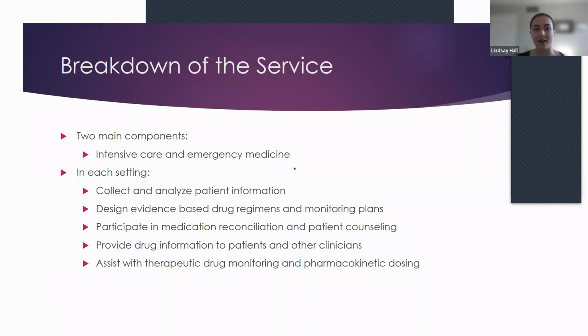But I get to do the best of both worlds with both services. So in each of those settings throughout the day, I collect and analyze patient information, either from talking to our patients and their family members, talking to other healthcare professionals, and then using our computer system. I design drug regimens and monitoring plans and discuss those with the rest of the healthcare team. I do medication reconciliation and patient counseling. When a patient comes into the ER, I'm in charge of a med rec tech program. We have pharmacy technicians that will talk to the patient, talk to their family, and call their pharmacy, and figure out what medications the patient was on at home. Then we'll compile a list so that the provider can order all of their home medications inpatient, or if there's an issue, we can figure out if that issue was caused by the medications they were on at home. I also provide drug information to patients and other clinicians, and then assist with therapeutic drug monitoring and pharmacokinetic dosing, which we'll talk a little bit about today.